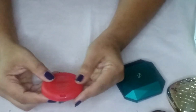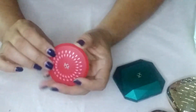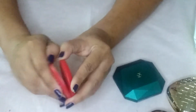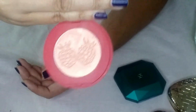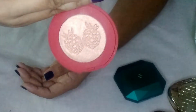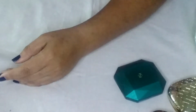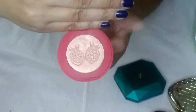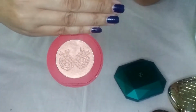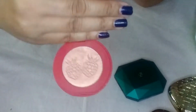This one is from the Fruit Explosions collection. This one is Coral Sunset. I love the fact that it looks like a slice of a strawberry. And on the inside, they're like embossings of strawberries. But I'm not sure if those are raspberries or strawberries, but this one is really pretty. This one also has a fragrance to it. It's very fruity, almost candy-ish scent. So if you're sensitive to smells, once again, this might be a little much for you, but the formula itself is very smooth, very wet looking. I very much enjoyed this one.